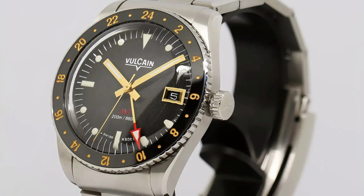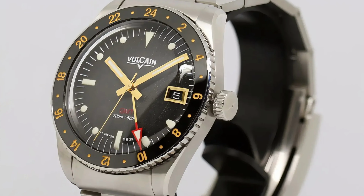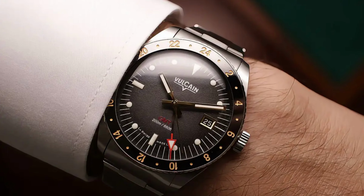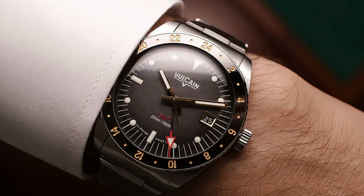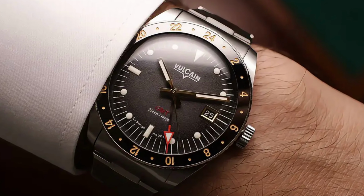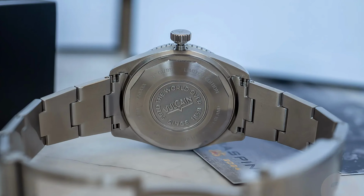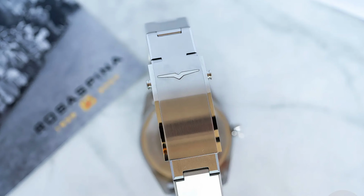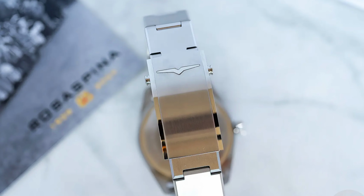changes. The dual-time function is displayed by a red arrow-tip GMT hand, and a bidirectional black ceramic bezel filled with gilt numerals. The hands and frame date window are also gilt, adding a really cohesive look overall. The dial is matte black with a cool granular texture, and the indices avoid the use of faux patina and instead opt for white lume. The result is more like how a watch would look in the 1960s brand new, as opposed to a watch that's been artificially aged. There are other fun vintage elements like the large, unprotected crown, the generously domed sapphire crystal, and the compact case diameter of 38 millimeters.